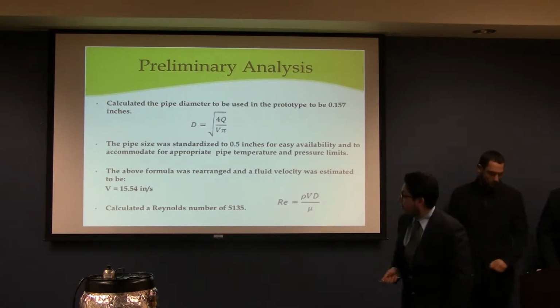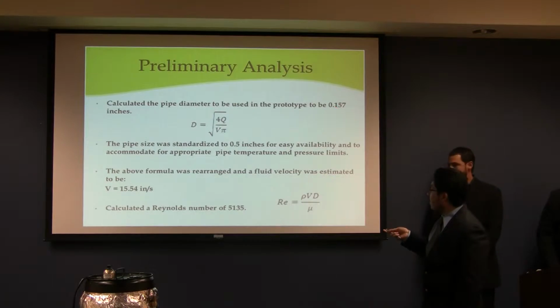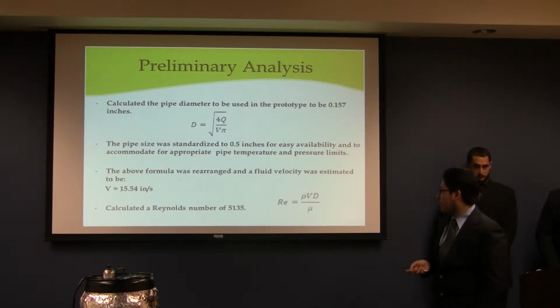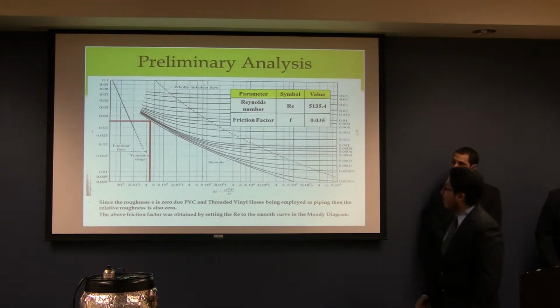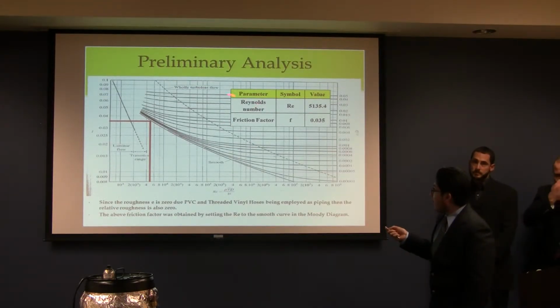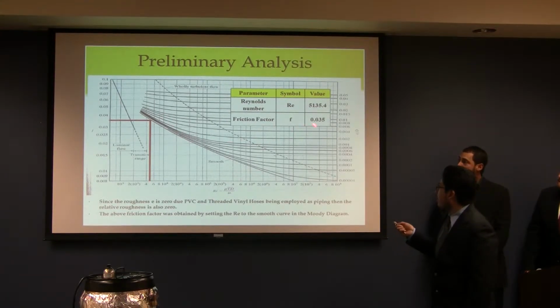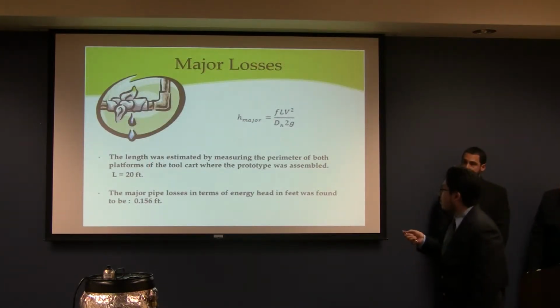We also calculated a pipe diameter with this formula, and from that diameter we set it to 1/2 inch due to easy availability. We also rearranged the formula to acquire the new velocity, and we calculated the Reynolds number, and we had a turbulent Reynolds number. We then used the Reynolds number and the smooth curve from the Moody diagram to obtain our friction factor. We also calculated the major losses in the pipes due to friction.